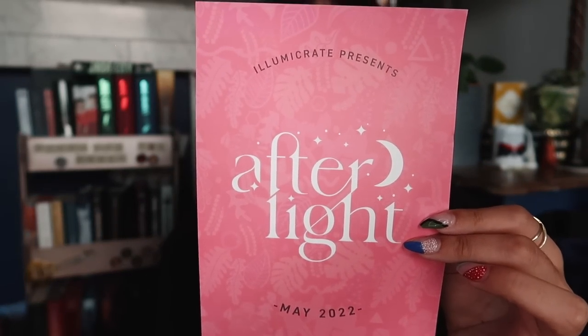But I originally signed up for this subscription because I've been getting into contemporary romance for the last year and a half, and because I'm only just getting into it, I didn't have a big selection, so I wanted somebody to just send me a romance book every now and again without me having to do the research and find it for myself, because I'm lazy like that. So the Afterlight box is perfect for me in that regard.